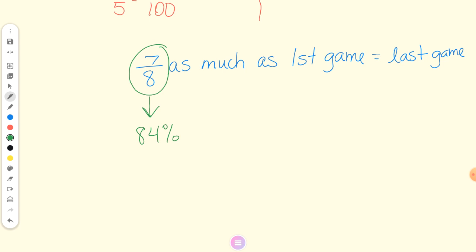How could we do that without changing it to a percent? How can I do that just by looking at the original problem the way it was given? Nolan. 7/8 is like less than 1/4. Yeah, this is a proper fraction, which means it's less than 1, which is 100%. What kind of fraction would that have to be for them to make more? An improper fraction would be over 100%. Raise your hand if you overthought that one. Okay.